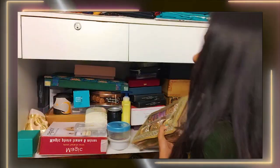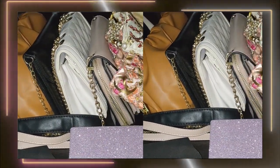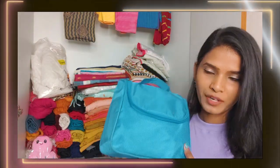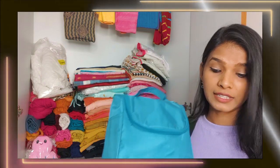This time I have a bangle box. Once you start messing it up, no, it will become a habit. This is all I need for the moment. So इसमें ही सारा मेरा makeup आ जाता है.